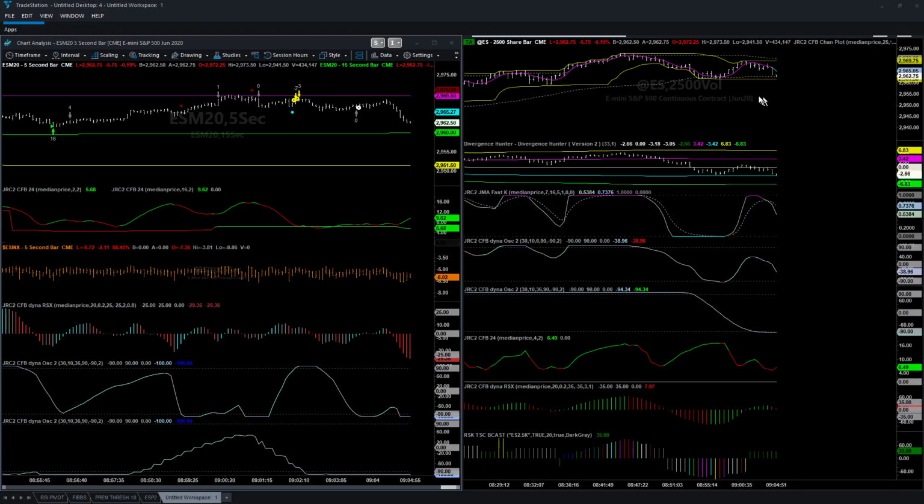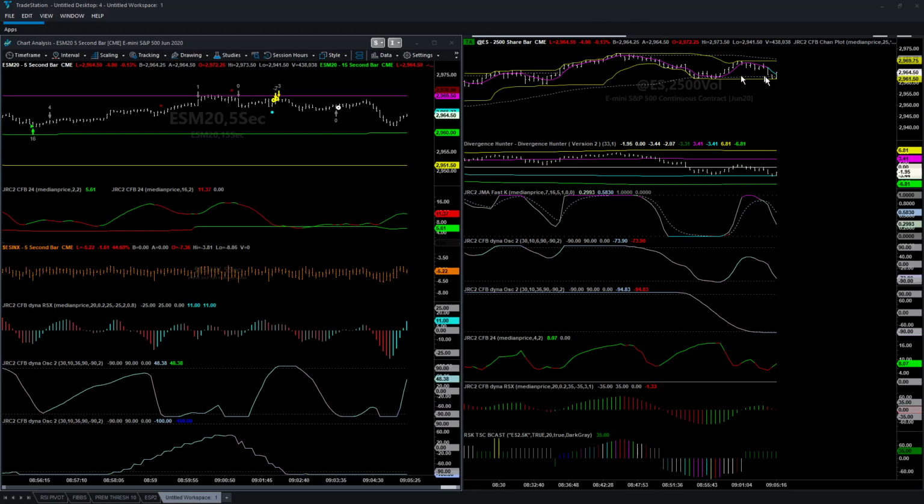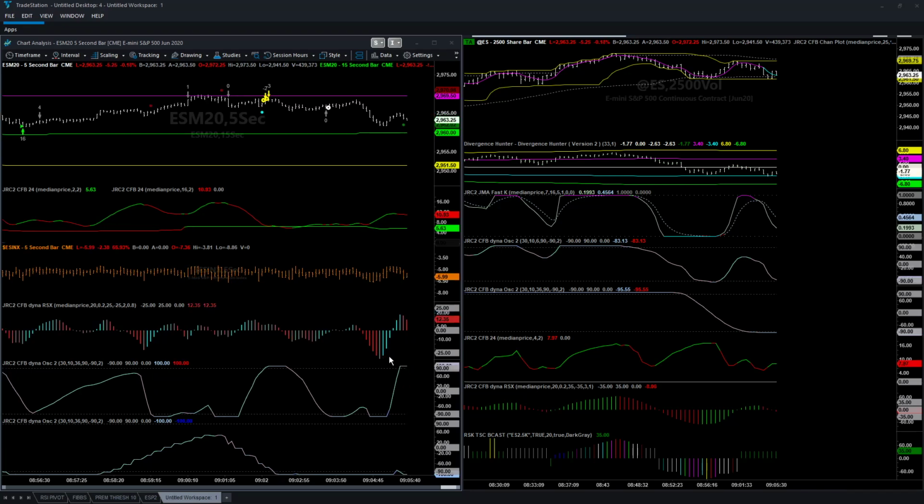All right, let's talk about the band here. We're coming right into the band, but look at where we are on the stochastic. Got a long way to go before we hit zero. But interestingly enough, as we came down to the band, we bounced. And look at right where the premium was at that lower band. Interesting. Very interesting.